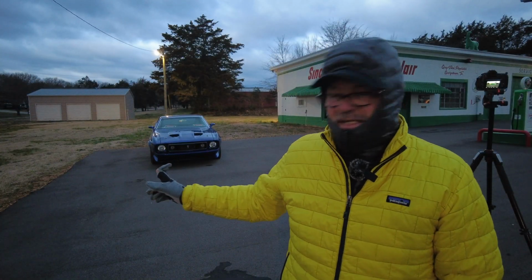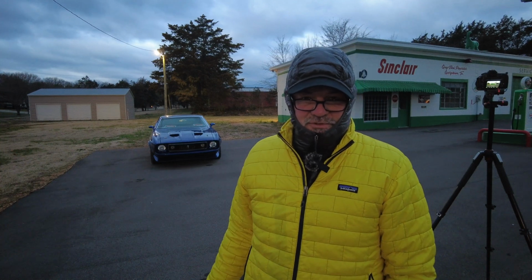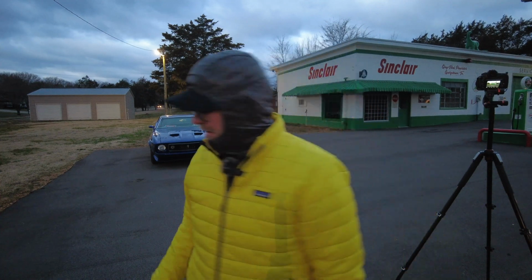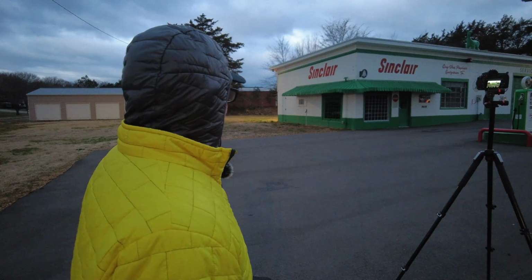My biggest problem with my composition this morning is this Mustang. I mean, it's a super cool car. It's like a Mach 1 70 model, 72, 71, something like that. But I don't like it in the shot. So I wish that thing was either not here or parked over a little bit further. But I've had to switch to my ultra wide lens to get the camera to where I can have the whole gas station in the shot, but not the Mustang.